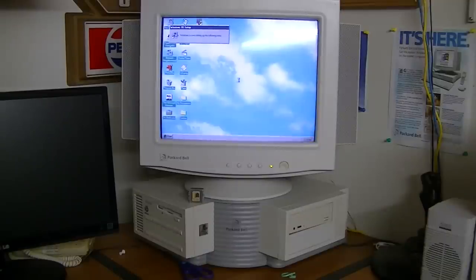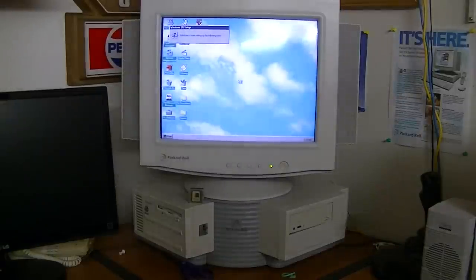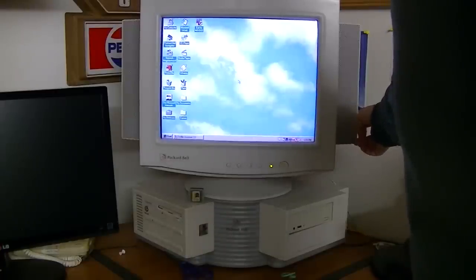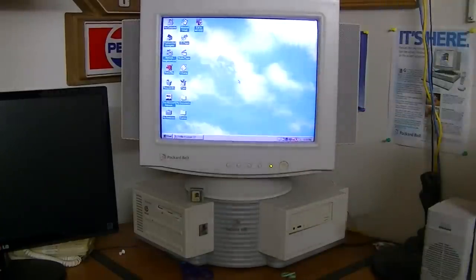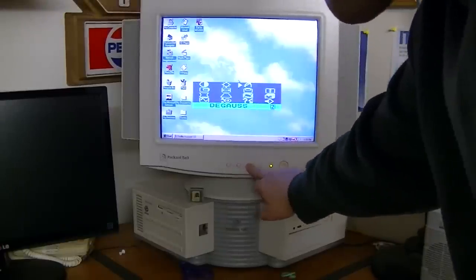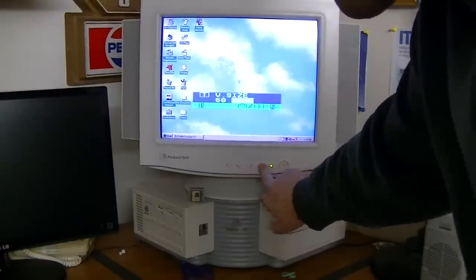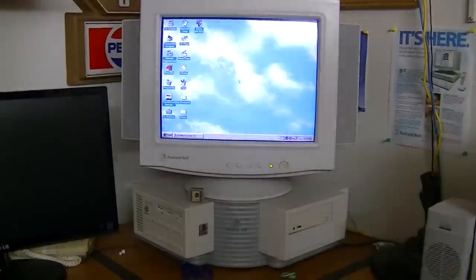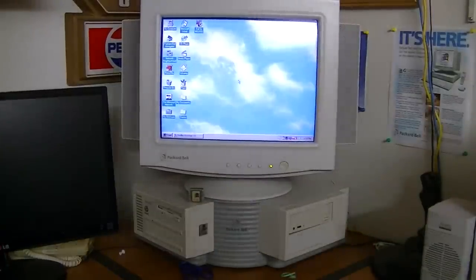And why is there no sound? Oh, that would be because the volume was all the way down. And sometimes this monitor loses its mind, so I have to adjust the vertical size there. There we go. Alright, let's zoom into the monitor and get a better look, shall we?